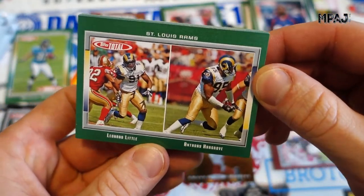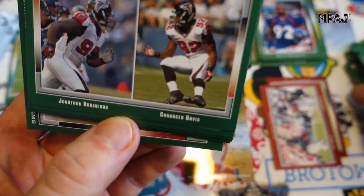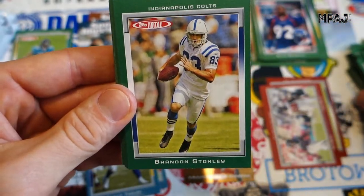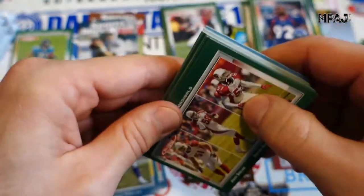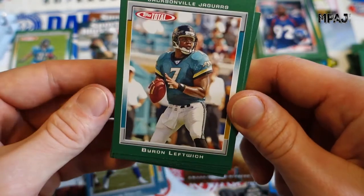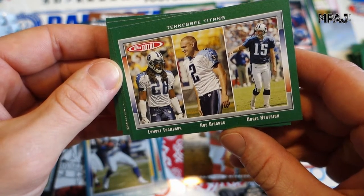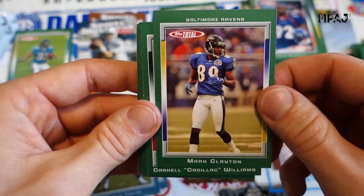So, we got the Rams here with Leonard Little and Anthony Hargrove. Not even trying to read your names. Flipping around here. Sam Gash. Brian Stokely. Jason Witten. He just played for the Raiders this year. Probably his last season. We got some Cardinals. Oh, Byron Leftwich, man. Totally forgot about him. Some Titans. Lou Thomas, Rob Bironas, and Craig Hentrich. Mark Clayton.